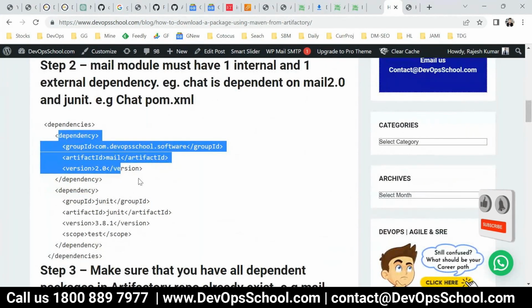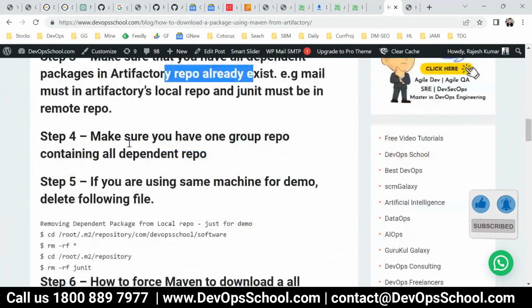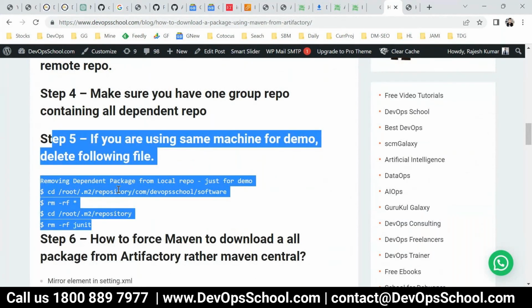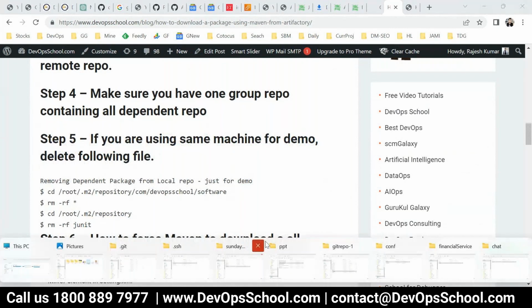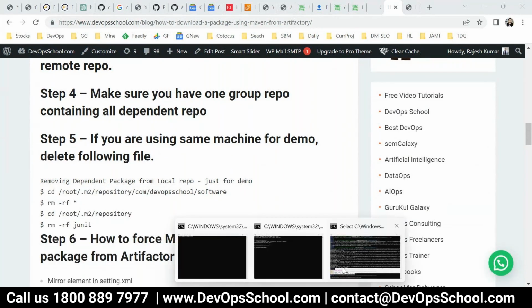After that, make sure you have all the dependent packages in Artifactory, which I have. Make sure you have one group repo containing all dependent repos. This is needed because you are working from the same machine, right? So you have to delete this. Let's go to the local repo. Manually you have to delete it because you are downloading and uploading both from the same machine.